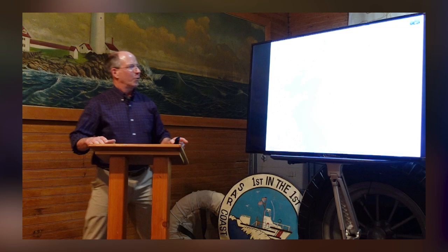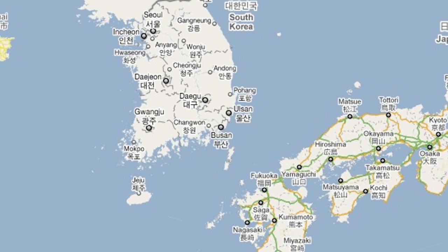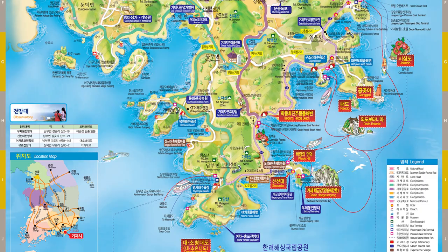So Okpo is right down here. This is Busan, kind of the second city of Korea. Seoul is up here, Busan down here. Okpo is this island just southwest of Busan. And then Ulsan, the other big shipyard, is right there. And a little more detailed, this is my beloved Geoje Island. And Okpo is right here. So you've got Samsung and DSME right there. Those are the two huge shipyards.